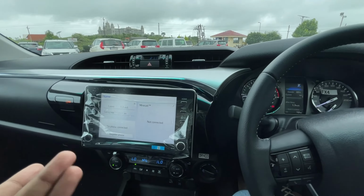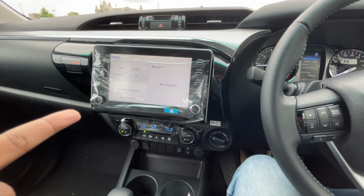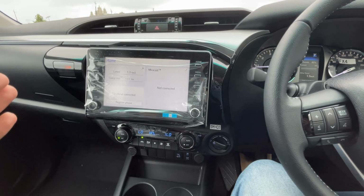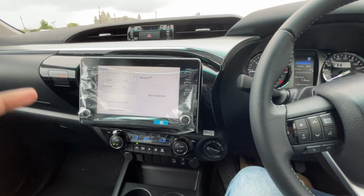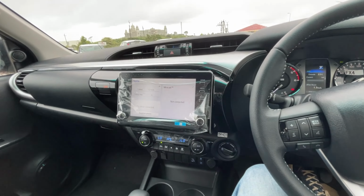And this is an 8-inch infotainment system that you get in this car. This is the same one that you get in the Fortuner, and it gets Apple CarPlay and Android Auto. That's not wireless, you will need to connect it via a wire. So it's pretty basic, and the speakers are decent, I would say.